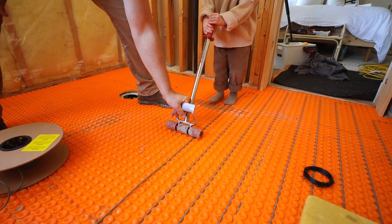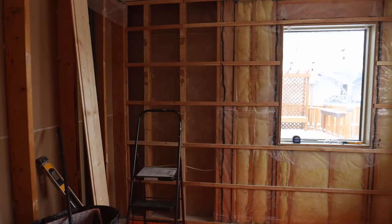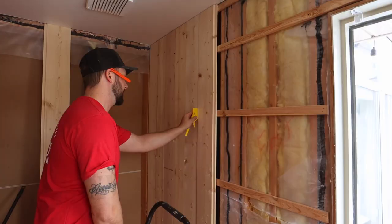Good job. At this point, we took off on a vacation that we had planned a long time ago while still frantically trying to search for a vanity. But while we were gone, our contractor came by to start installing the shiplap walls.